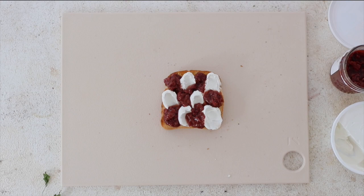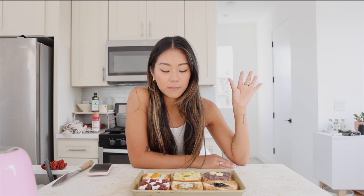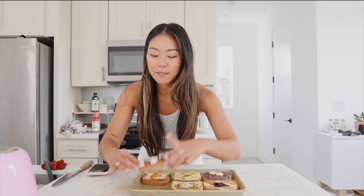So we're officially done with all of our toasts. Let's put them all on the table and I can show you how they turned out and then we could compare and contrast. I think the one I'm the most proud of is the mentaiko toast. It looks really cool. And then obviously the berry and cream cheese one I think is gonna be the most yummy. The egg one and the red bean one look like poop. But yeah, I'm just gonna try one of them because this is one that I've always been curious about.